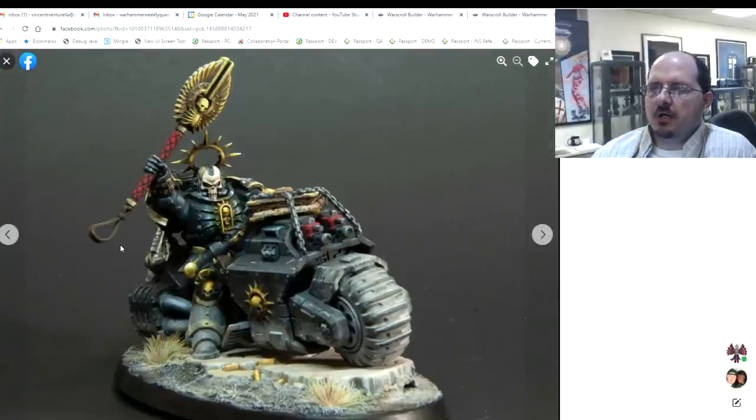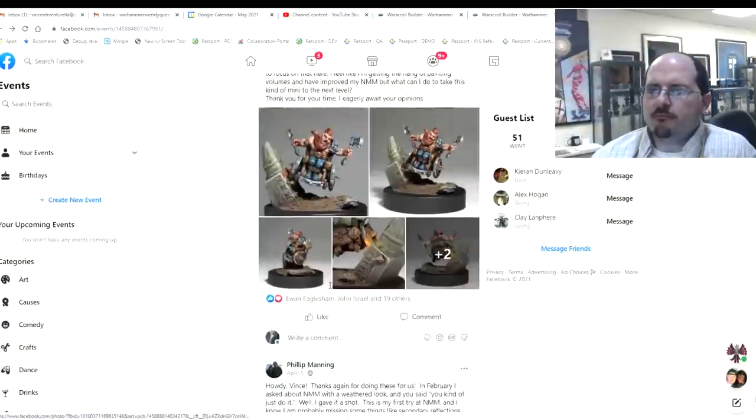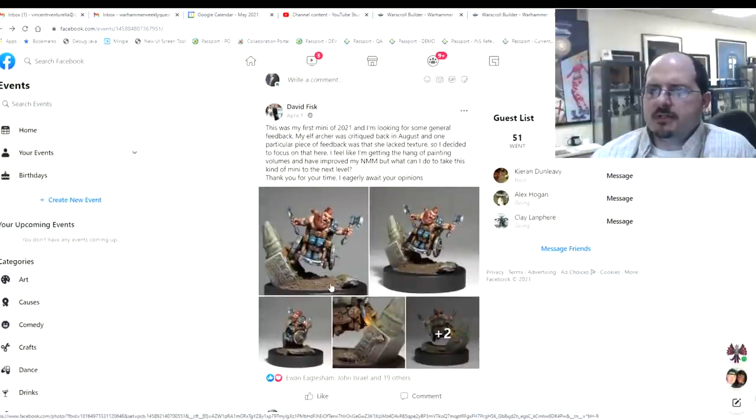So, there you go, Philip. I hope that helps with your overall journey there. All right. Next up, David Fisk, just looking for general feedback. His Elf Archer was critiqued back in August, and one of the pieces with the shellac texture, so I decided to focus on that here.